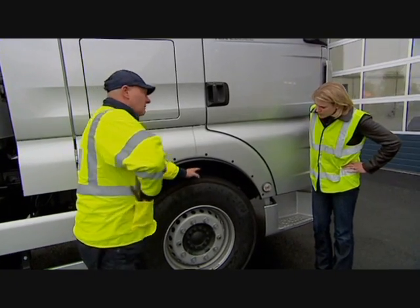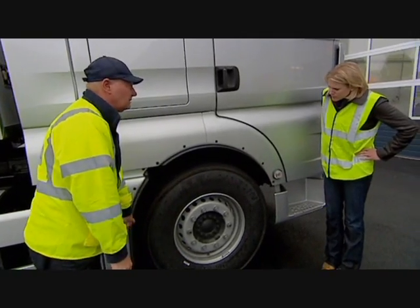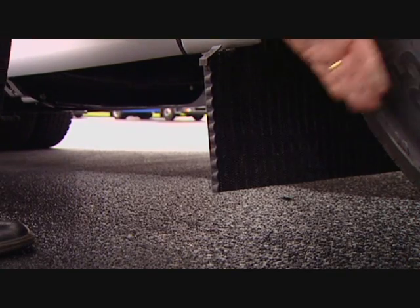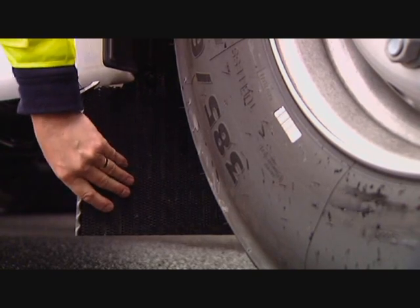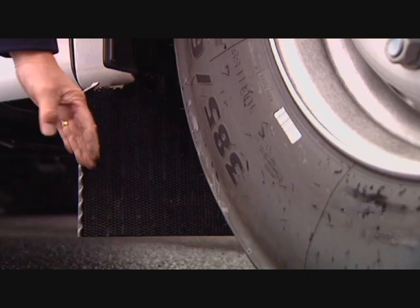While we're in the wheel arch area, before we move on, we're going to look at spray suppression. The spray suppression needs to cover the full breadth of the tyre. We're looking at the inside and the presence and security of any spray suppression that may be required.